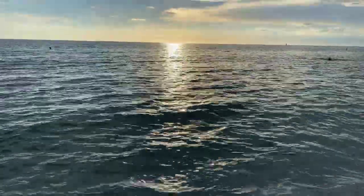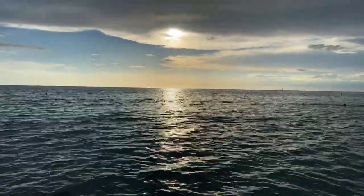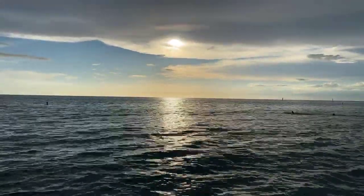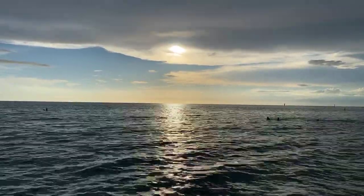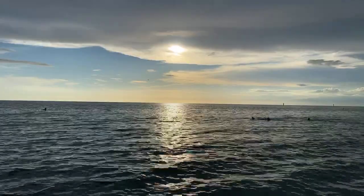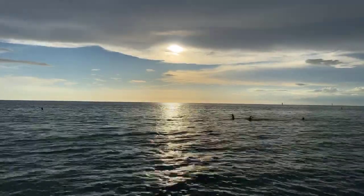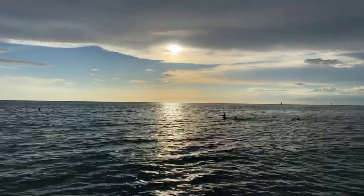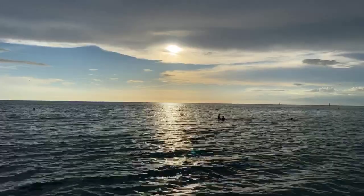It's a race out here between the sun and the clouds. The clouds are moving offshore, moving out further into the Gulf. The sun's trying to dip down behind them. But right now, it looks like the clouds are winning. Right now, it looks like the clouds are ahead of the game. Earlier, the sun was right on the edge of the clouds.